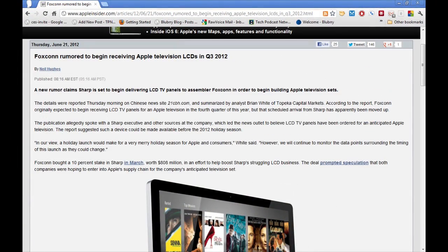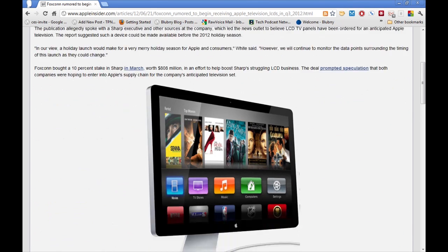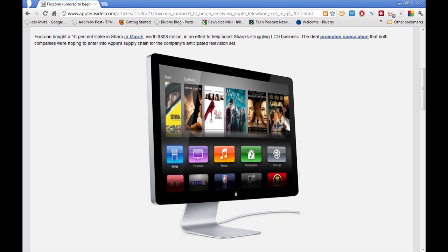Of course, there are always rumors coming out over on AppleInsider.com, but here's the word. Foxconn is rumored to begin receiving Apple Television LCDs in Q3 of 2012. The rumor is that Sharp is set to begin delivering LCD TV panels to assembler Foxconn in order to begin building Apple television sets. Now, Foxconn bought a 10% stake in Sharp in March worth $808 million, and I think that prompted speculation here. But would the holiday launch of an Apple TV make you guys pretty excited? I mean, I get giddy when I hear about this. And we know that Sharp is already a supplier of Retina displays for the new iPad.